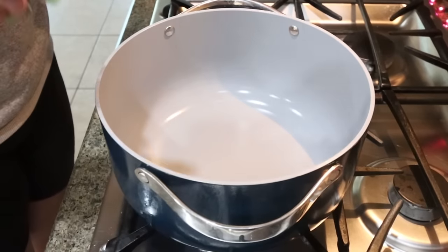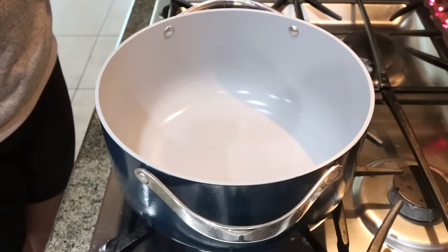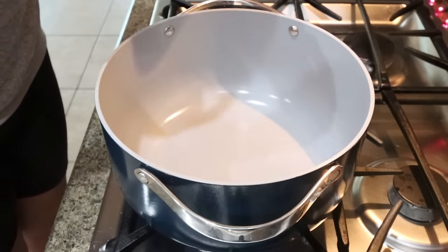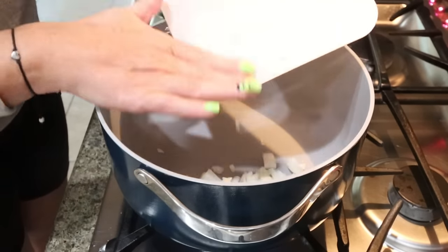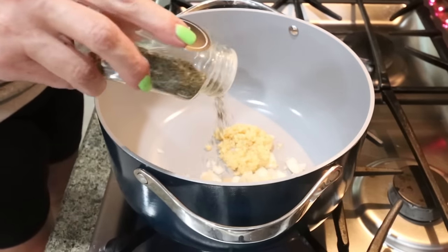So the first thing you're going to do is pull out a Dutch oven. I'm using my Caraway. I'll link it if you're interested in Caraway. It's expensive, but it's worth it. I don't need any spray or anything in these pans. So you're gonna cook your bacon. Mine is already cooked, so I'm going to go ahead and add in my onion, a big scoop of minced garlic, and some thyme. You can use fresh thyme or dried.